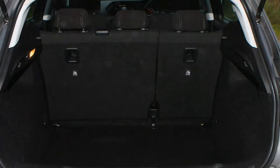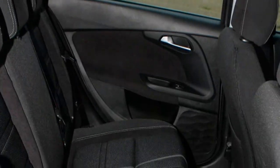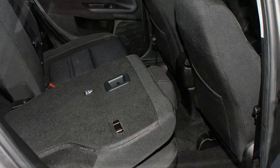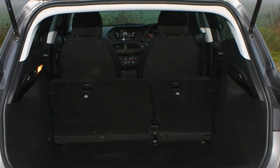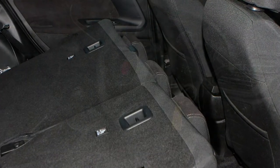Fiat claims to have maximized the benefits of the spacious interior by making the Tipo especially comfortable to drive. While it isn't bad, it doesn't set new class standards in this regard. Neither, sadly, does it feel satisfyingly wieldy to pilot along winding roads.